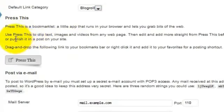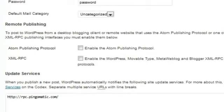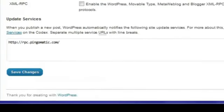I've never tried this, but apparently you can use this to clip text, images, and videos from any web pages, and you can add it straight to a post on your site. You just drag and drop this or add it to your favorites. So that looks kind of interesting. I might have to try this out, but like I said, I have some software that I use for getting content from other websites. All this other stuff, I've never done a post via email or done remote publishing, so I can't really tell you about that.